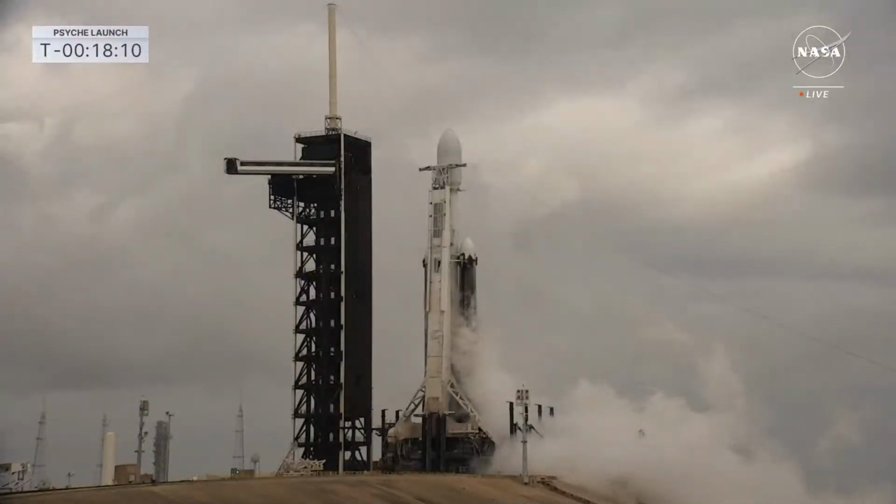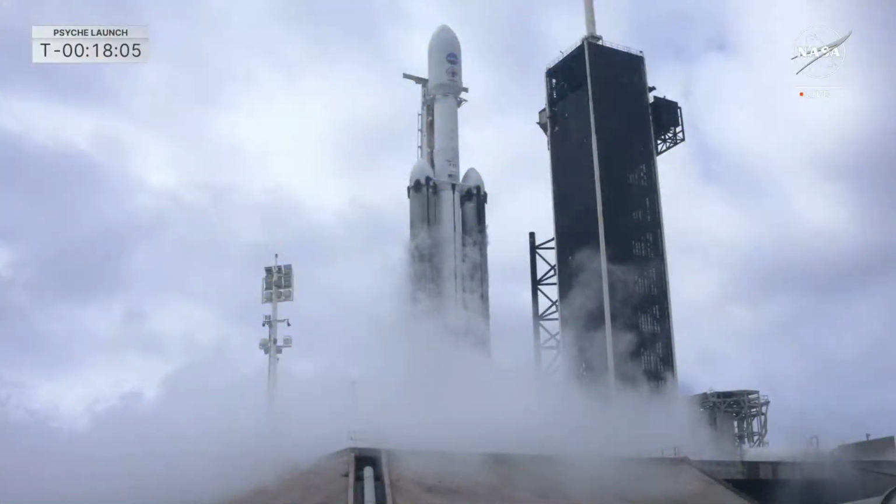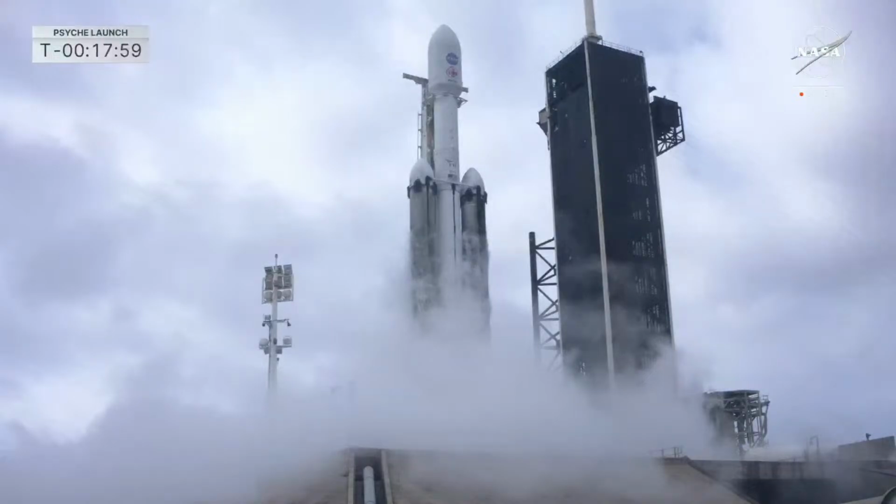Yeah, now this will be the last and final propellant we need to get on board the Falcon Heavy this morning. We continue to load RP1 and LOX onto the first stage, and now that we've started stage 2 LOX, everything will be complete.